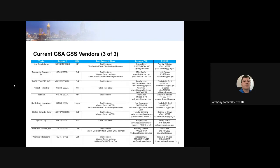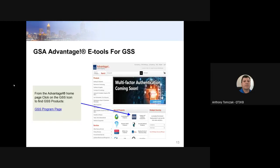So I'm going to show you here momentarily via a screenshot where this vendor list is hosted. If you ever want to know whether a certain company is part of GSA's GSS program, you'll be able to download a copy. So if you remember anything as we go through this session today, if you ever want to see the GSA's GSS program, start at GSAadvantage.gov.